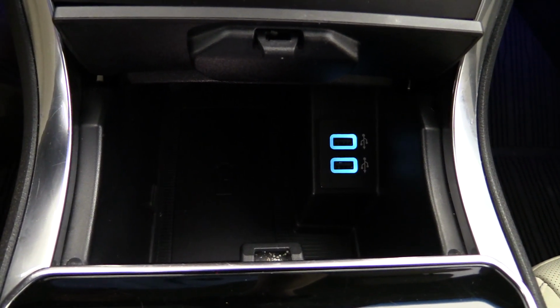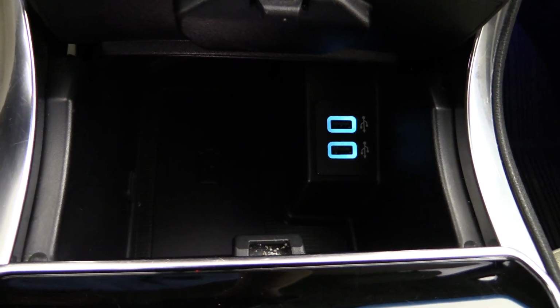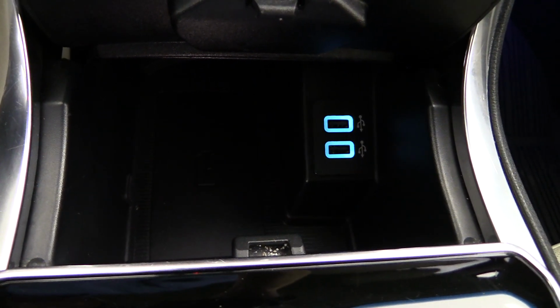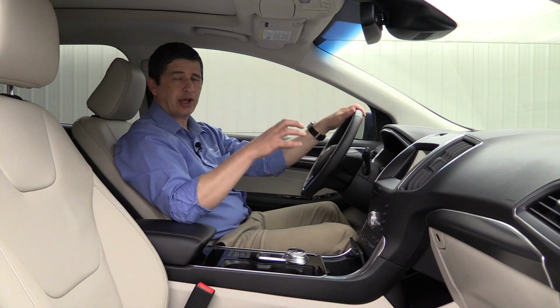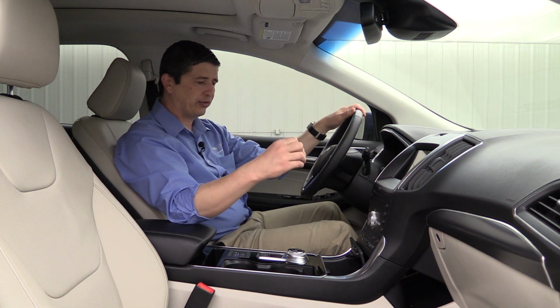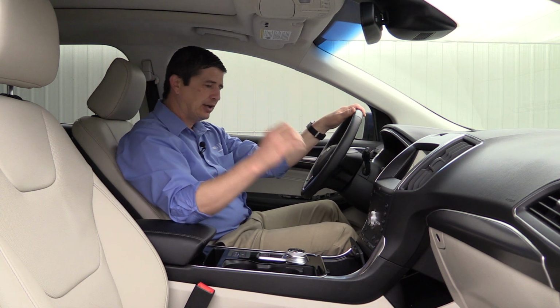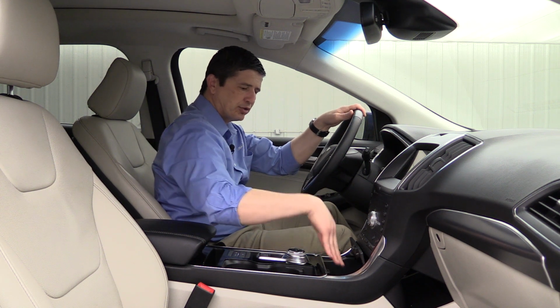You're going to have 2 USB ports in there. How those can come in real handy is if you do have the cords, you can plug those in. Then also it'll work with the Android Auto and Apple CarPlay. So that's how you would plug that in to use those interfaces with your Sync 3. Anytime you see a Sync 3, you're going to have the Android Auto and Apple CarPlay. So just keep that in mind if you're looking at different Ford vehicles, want to know if it has those features, it will have that.